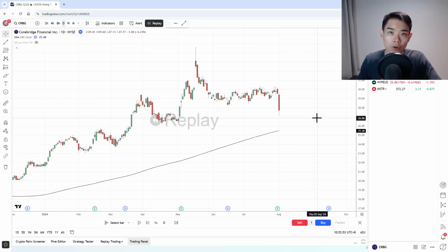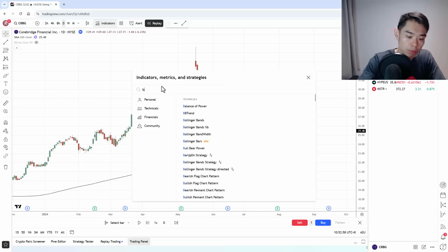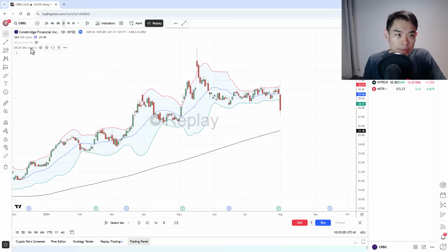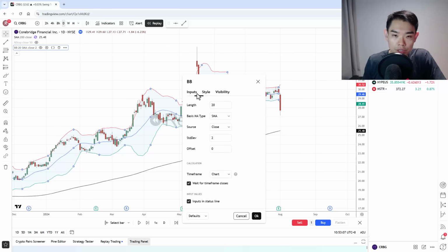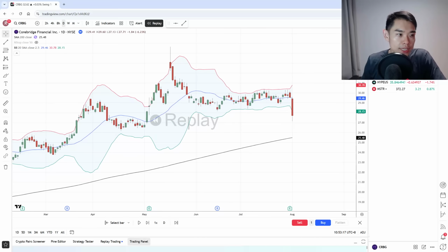So what's the second thing we're looking for? For the stock price to close below the lower Bollinger Band. So I'm going to pull out my Bollinger Band. Okay, I think it's this one, probably, yeah. Then I'm just going to change the settings to the ones we are using. Inputs, 20 is correct. Standard deviation, 2.5. And I'm going to press OK. And there you have it. Now you can see that the stock price here has closed below the lower Bollinger Band.